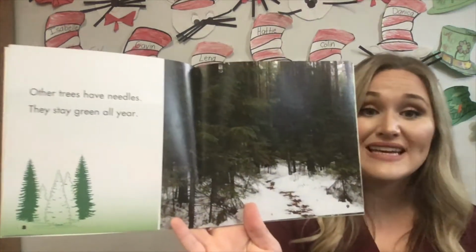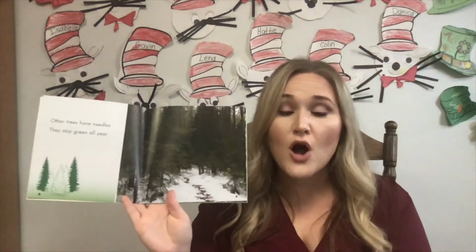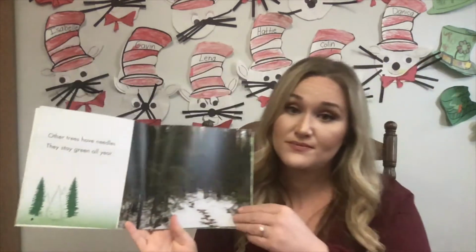Other trees have needles. They stay green all winter. Have you gone for a walk in the colder weather and you've seen some trees that still have their leaves? Or actually, I'm sorry, they still have their needles? Those, like pine trees, their leaves do not fall off. They stay green all winter long because they can survive the cold weather, even in the snow.